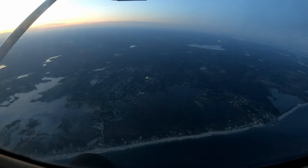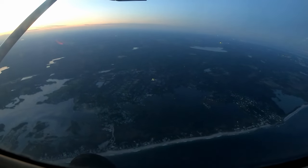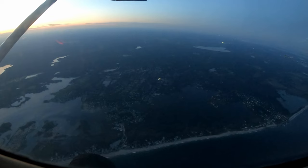Some of the new airplanes have music built in, and the music will shut off the moment a transmission comes in, which is pretty cool.